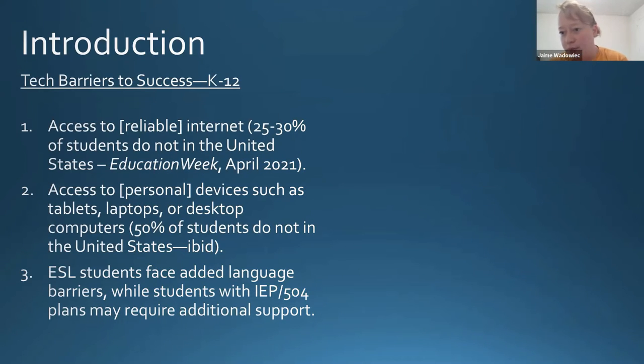Right. And as many of you, I'm sure, are familiar, some of the present tech barriers that we know about: access to reliable broadband internet. 25 to 30% of students do not have that in the United States. So that continues to be an issue. Access to personal devices, as I mentioned, the study from Education Week this April notes that 50% of students do not have access to things like tablets, laptops, desktop computers regularly. They may have to share them or may not have them at all. And of course, ESL students face added language barriers, while students with IEP and 504 plans also may require additional support when these tech pieces are integrated.